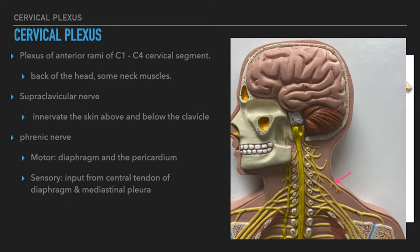Now this nerve, and you can kind of see in this image, is going to branch into three cutaneous nerves that innervate the skin above and below the clavicle. You can see these three branches forming on this anatomy model. They're not huge, but you can kind of make them out there toward the end.